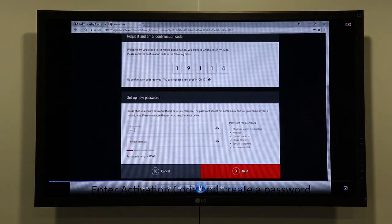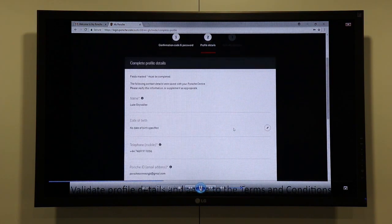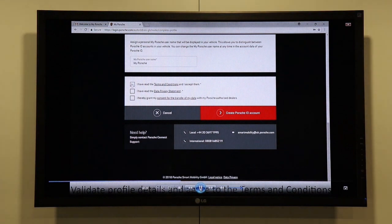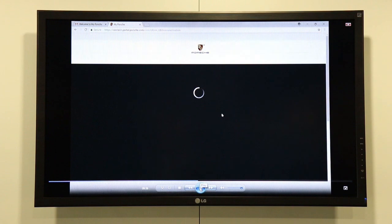Once you've done that, you start creating a password and going through the step-by-step guide of exactly how to activate your services, as shown on the screen now. Change your username, just make sure you accept all the terms and conditions and create the ID account. Once you've done this, it does not mean that you've activated your services. This means you've created the Porsche ID account. So the next step is to activate the services.